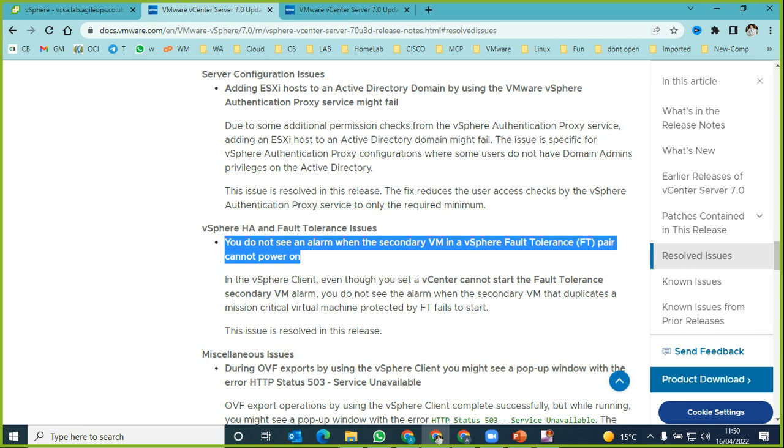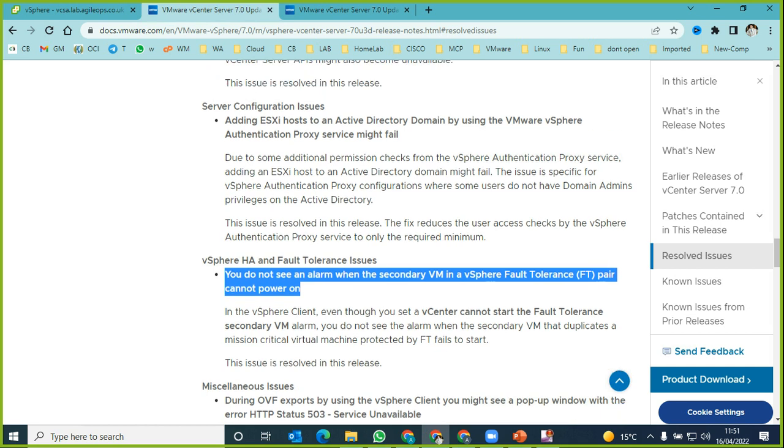But again, not a lot of people are running fault tolerance in the vSphere client. Even though you set it, vCenter cannot start the fault tolerant second VM, and you do not see the alarm when the second VM that duplicates a critical virtual machine protected by FT fails to start. So these sort of things, right?